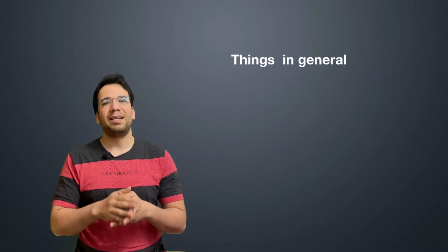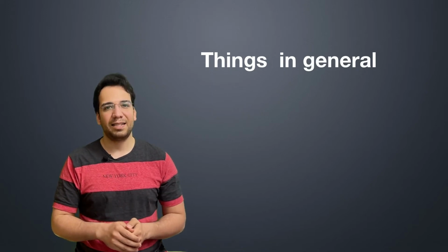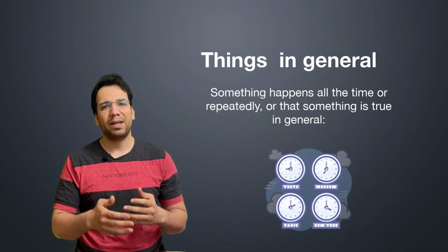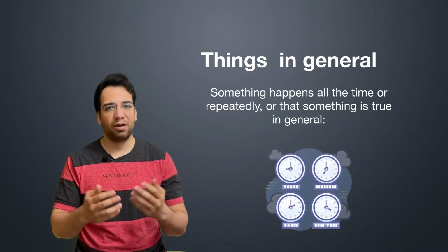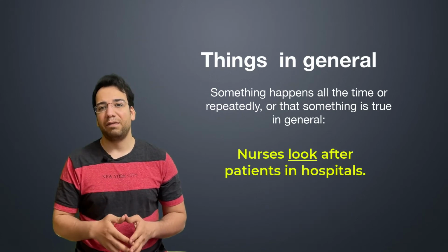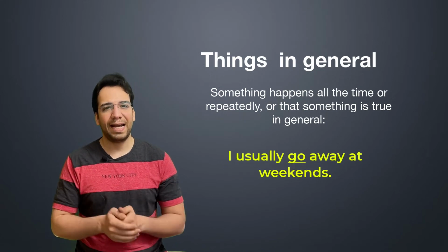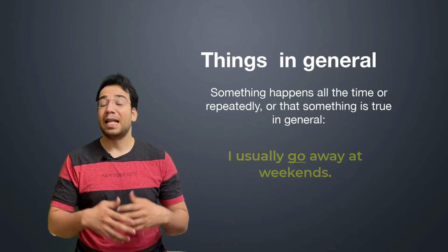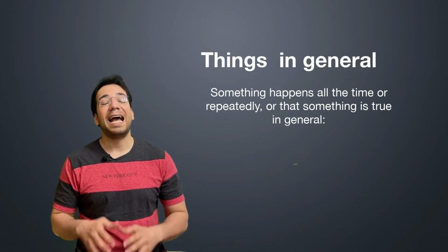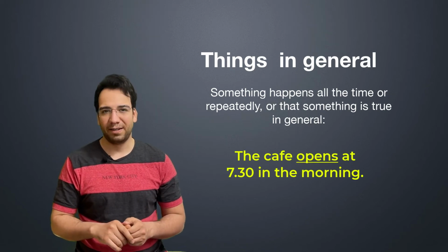Guys, we use present simple to talk about things in general. We use it to say that something happens all the time or repeatedly, or that something is true in general. For example, nurses look after patients in hospital. I usually go away at weekends. The earth goes around the sun. The cafe opens at 7:30 in the morning.